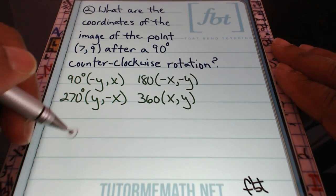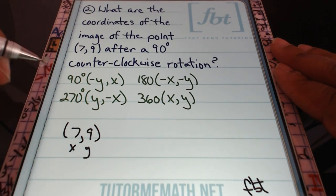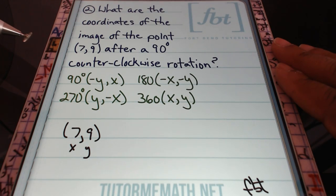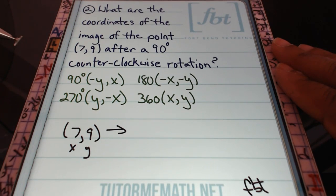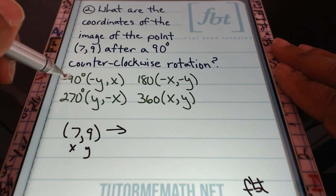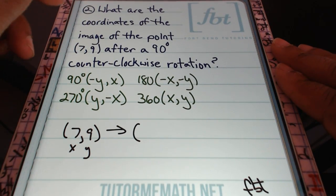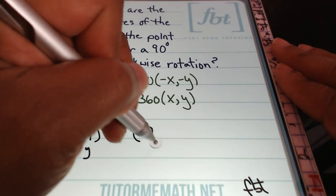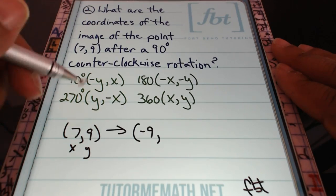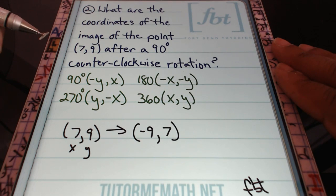So if we start out with the point (7, 9), and we will label that as our x and our y values, as every ordered pair is. The first value is the x value, the second value is the y value. In order to implement this 90-degree counterclockwise rotation, according to our list here, it says that our first value after the rotation would be the opposite of the y value. So the opposite of this 9 here will give you -9. And then our x value will become our new y value. And this is going to be the result after the 90-degree counterclockwise rotation.